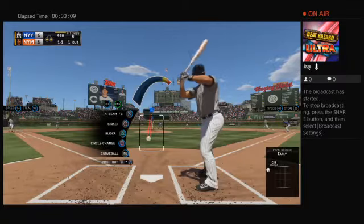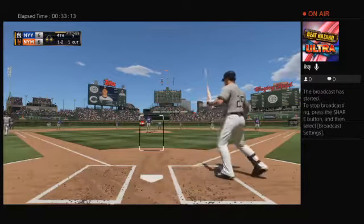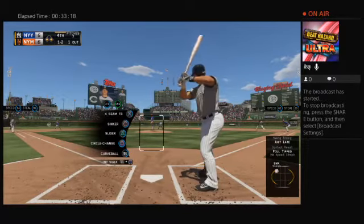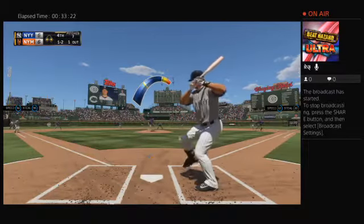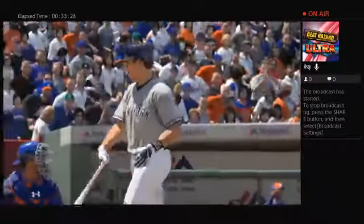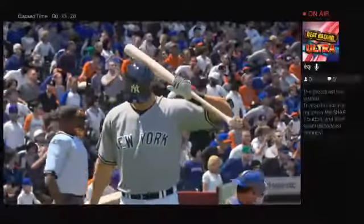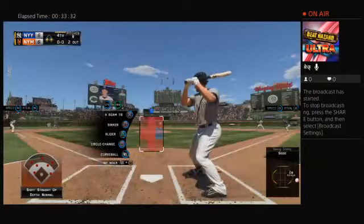6 runs, 7 hits, and no errors for the Yankees so far. And he'll fall behind now to 1-2. He got him, and it'll probably take a base hit now to get that runner across from third. Yeah, not a real good job of pitch recognition there. I mean, this ball was going to be in on his hands to begin with.